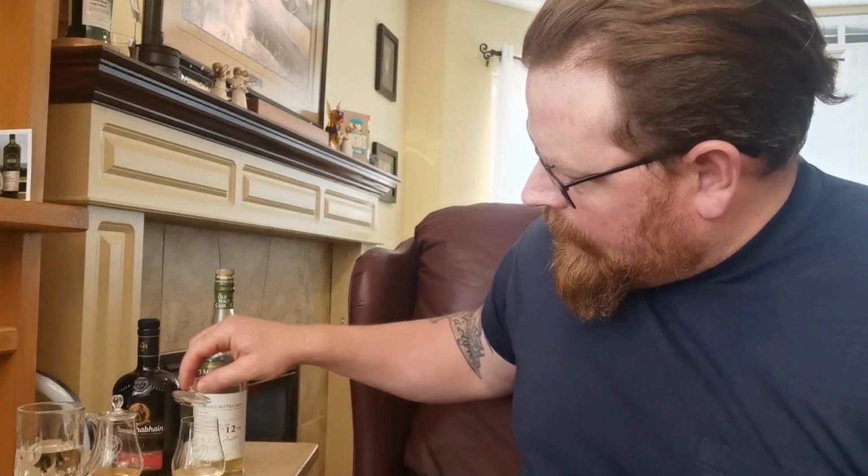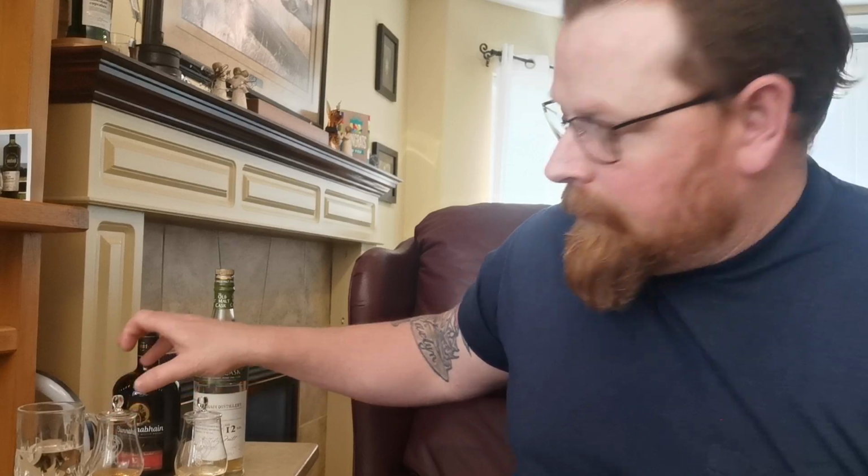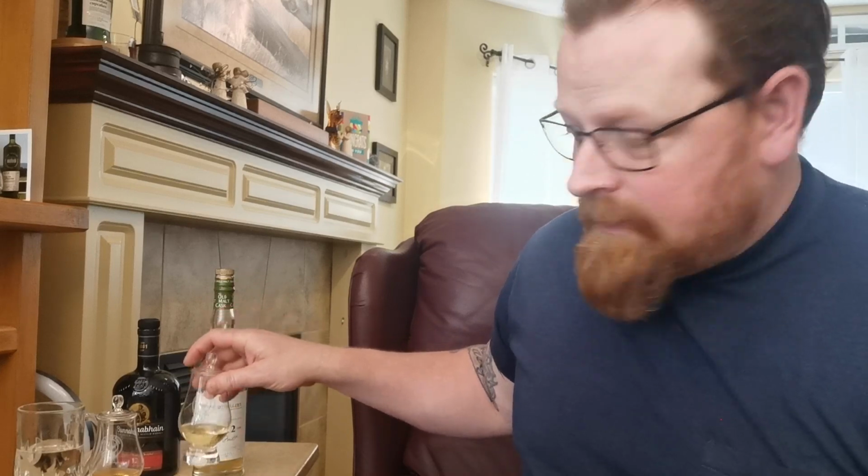Both wonderful noses, but very different. In a way, you could almost say this one is a part deconstruction of this one. Because what they would have done at the distillery when making this one is they would have selected casks like this, and then some sherry casks, and blended them together to make this. Let's go palate.